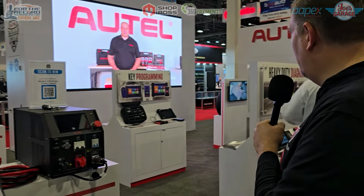I mean, we could get over into the mobilizer stuff. That's very interesting to me, but really, these are the products I wanted to see. I wanted you to see the mobile ADAS frame.